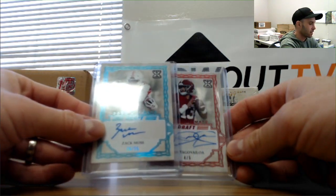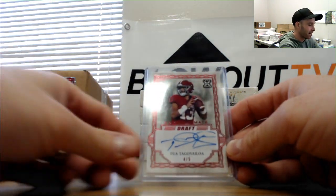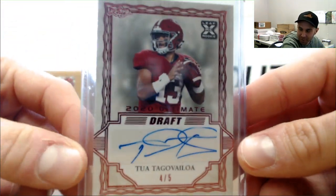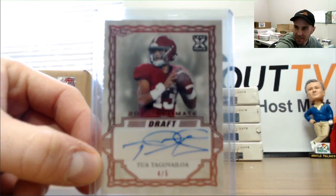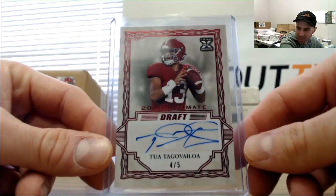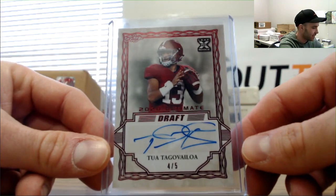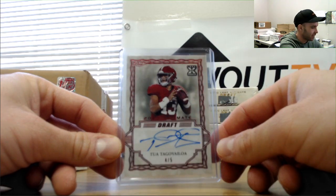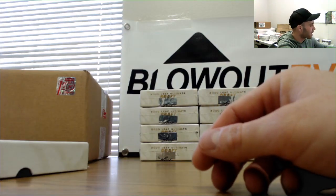And ooh, mega pull. Tua Tagovailoa, 4 of 5. Hello. That's pretty daggone good right there. Excellent hit. Congratulations. That'll definitely be making it up to the Instagram page.